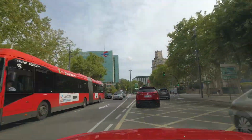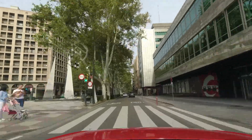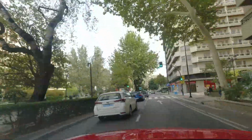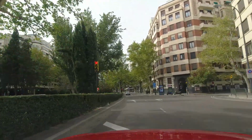I'm now more focused on Janice's directions and Waze, because it's much more up to date and road layouts may have changed. I want to avoid unpleasant surprises where I inadvertently creep into a bus lane or a restricted area. This would be a good example, but I want to turn right.